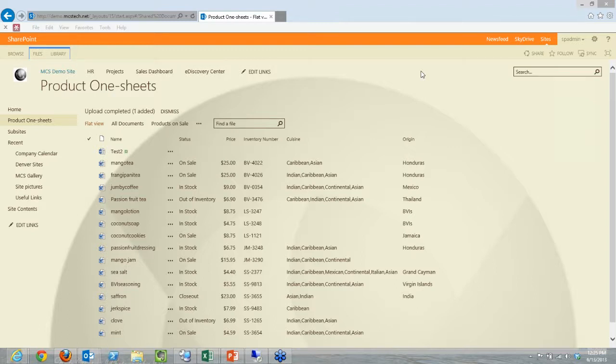So, for example, you'll notice here I have a flat list of documents, and there are no folders, but they're all tagged with what we call metadata, also known as properties. For example, these are sales products, and I have their status, if they're on sale or out of inventory or in stock. I have their price. I have an inventory number. I know what type of cuisine these products can be used in, and I know where they came from. So all of this is my own choosing.